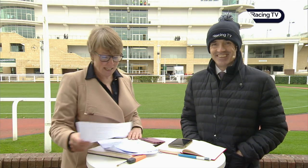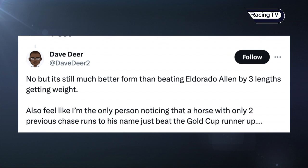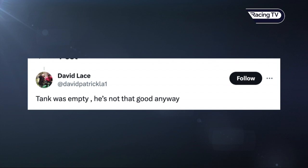Right, the next one is Sam Matthews, who said no. The more times I watch it, he thinks he lost little momentum and had time to recover. I think we dispelled that myth. Dave Deere says it's much better form than beating Eldorado Allen by 3 lengths getting weight. Absolutely correct, Dave. It very much is. Also feel like I'm the only person noticing that a horse with only 2 previous chase runs has just beaten the Gold Cup runner-up. Well, you might feel like that, Dave, but we're going to talk about it in a moment. David Lace reckons no, he got outstayed and he's not that good anyway. Harsh, Dave. Just a little bit.